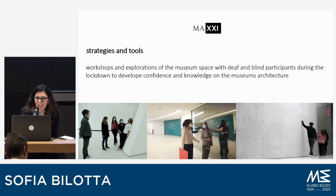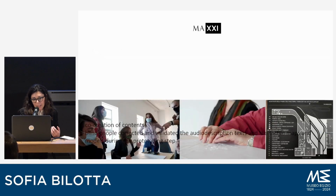Through these strategies we also tried to develop the personal skills of those people, developing through workshops and activities their expertise about the architecture. People with disabilities are the only experts of their own conditions, so we can't make accessibility without them. But they also have to develop contents about objects and spaces that they don't have when they start the project.